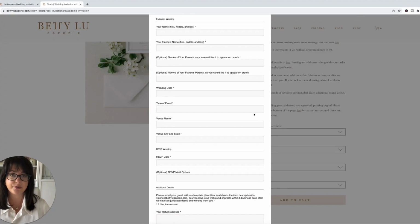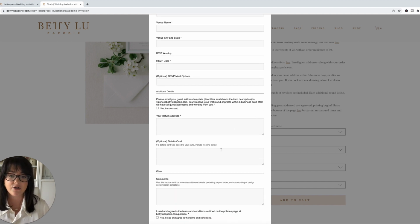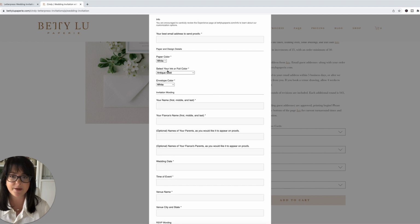This is where you can put all of your wedding invitation details and everything that you need for your card. So for example, you can select your paper color, your ink or foil color, and your envelope color here, as well as typing in all of your wedding details. Now, if you don't have your wedding details determined yet, then you can always just put NA or TBD in the box, and I will circle around with you at a later time to collect your wording.